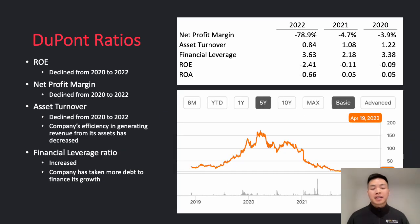Next, we're going to analyze Peloton's DuPont ratios. Peloton's return on equity, net profit margin, and asset turnover have all declined from 2020 to 2022. This indicates that there has been a decrease in Peloton's efficiency in generating revenue from its assets. Meanwhile, Peloton's financial leverage ratio has increased. This implies that Peloton has taken on more debt to finance its operations and its growth.